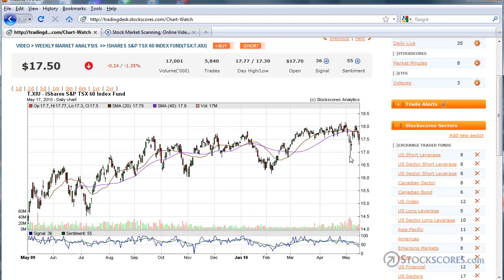The Canadian market has been relatively strong compared to the US markets, although today it was a weaker market on Monday. However, when you look at this chart, it really looks like a much healthier chart, and I think that the Canadian market can be healthier longer term.